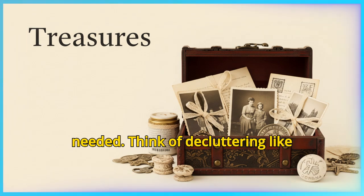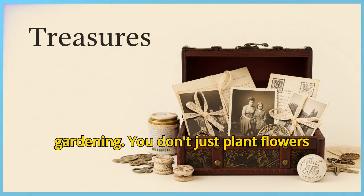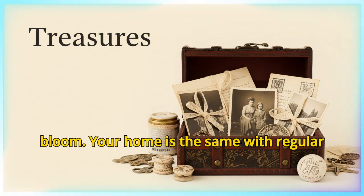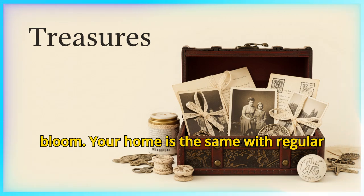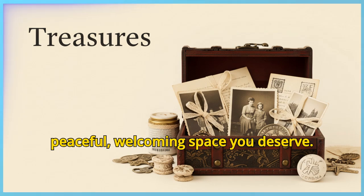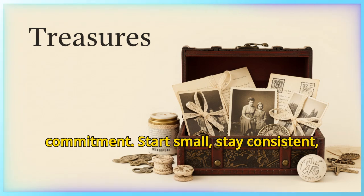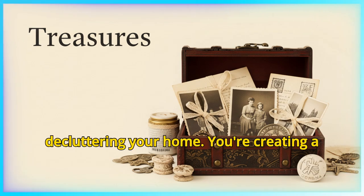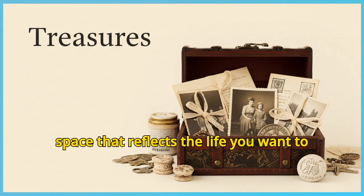Think of decluttering like gardening. You don't just plant flowers and walk away, you water them, prune them, and enjoy their beauty as they bloom. Your home is the same. With regular care and attention, it can stay the peaceful, welcoming space you deserve. So, my friends, let's make that commitment. Start small, stay consistent, and remember, you're not just decluttering your home, you're creating a space that reflects the life you want to live.